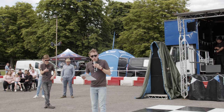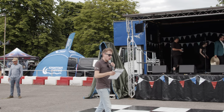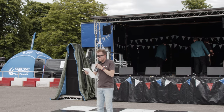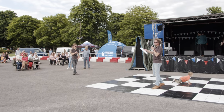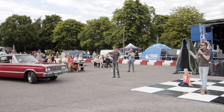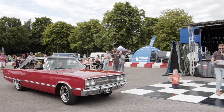We are going to start with our first award, which is the Classic American Magazine Car of the Year Heat winner. For this, you will win £200 and a space on their stand at the Classic Motor Show at the NEC in November, and it is going to Michael Nash in this absolutely superb 1967 Dodge Coronet. Ladies and gentlemen, put your hands together.